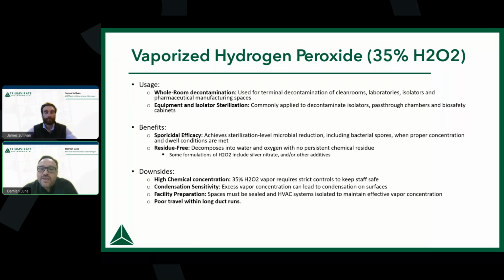So if you get the humidity wrong, it could lead to peeling of paint off the walls and equipment. I don't know if any of you have experienced that, but essentially that is definitely one of the downsides to utilizing this. And in some cases, while generating, it could also be explosive. So depending on how you're introducing it to your space, there's a potential where it could get down to a concentrated enough level where it could go off like an M80.